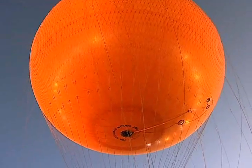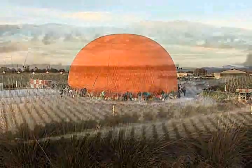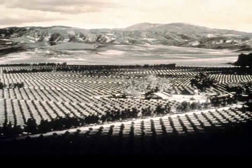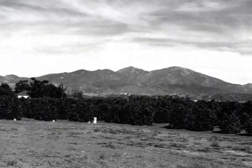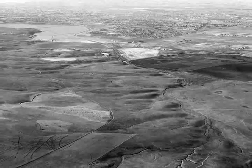The original balloon and the new one are both orange in keeping with the history of this land. Irvine's agricultural past includes fields of farmland that come into play here. Legacy project photographer Jacques Garnier gives us a glimpse into what once was.